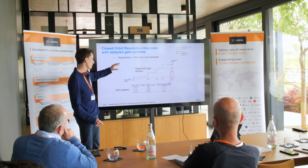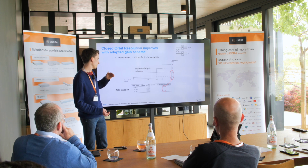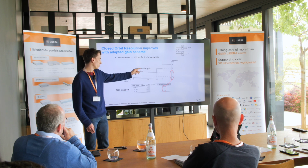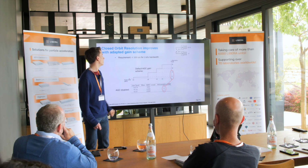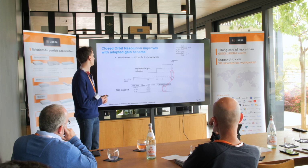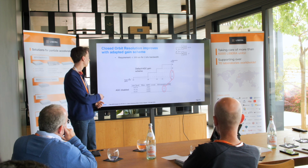So if we disable this gain scheme and set the attenuation manually, we see that, of course, the signal power will increase, and thus the signal-to-noise ratio will also increase, and so the RMS goes down. So if we change the attenuation, we'll actually be below the threshold of 100 nanometers. So when we adapt the gain scheme to our needs, then the second requirement is also fulfilled for the 40 bunch mode.